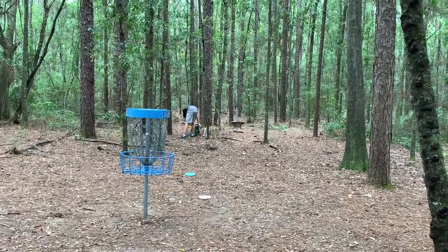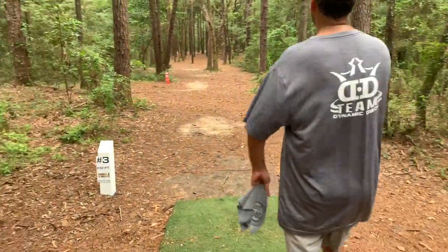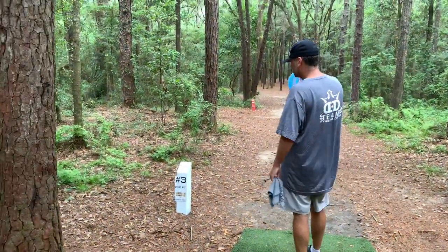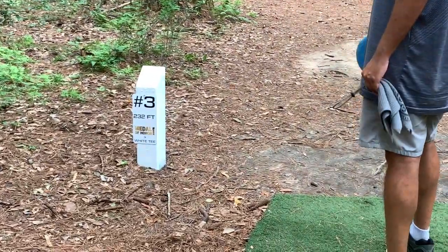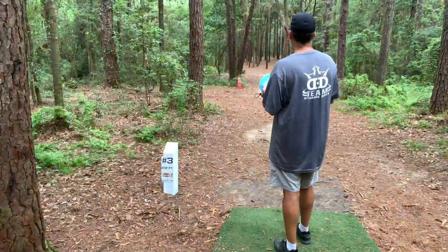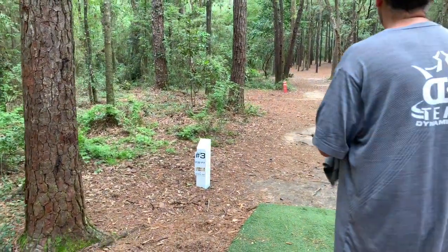Three and a four, on to the next hole. What are you throwing here? This hole is dead straight, but you got a lot of trees. 232. So, yeah, see how you do. Plastic Blade Warden, I'm just going to flip it up. Sounds like a plan to me.